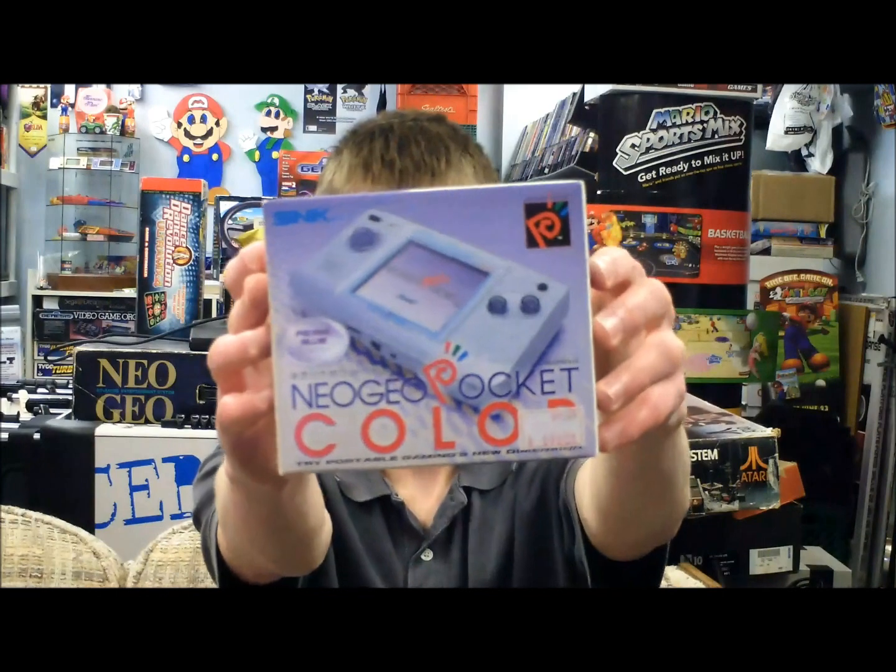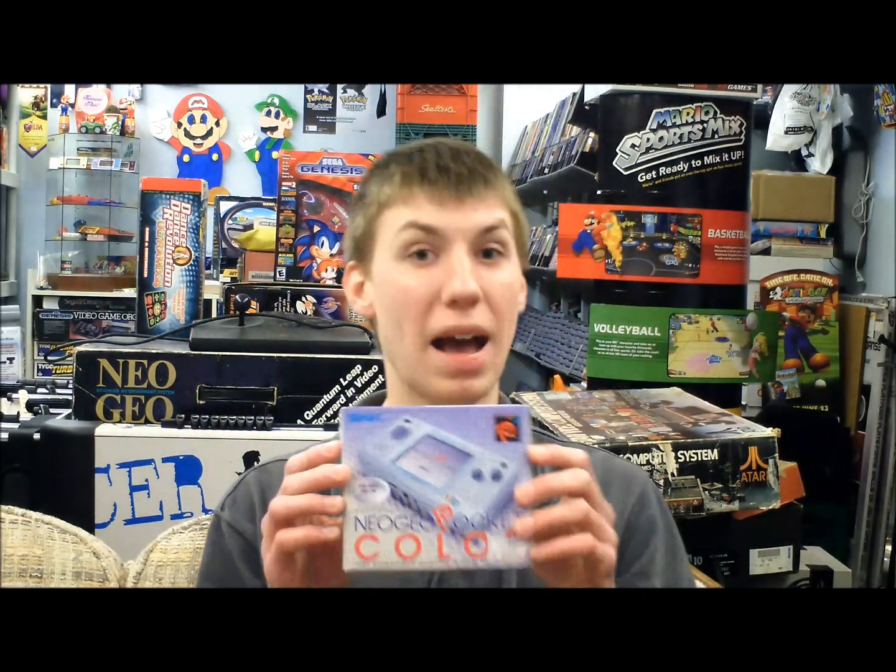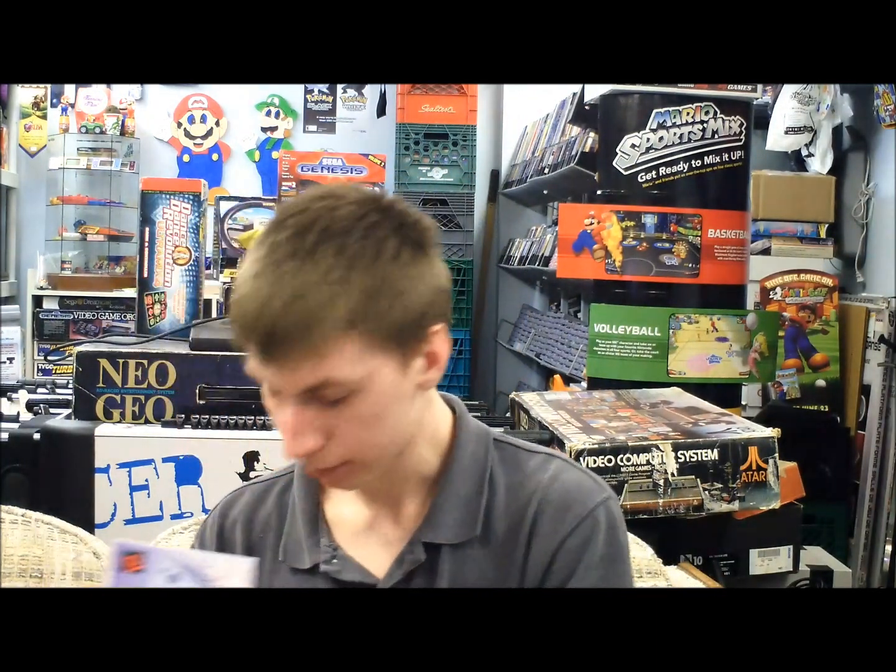But overall, I love the Neo Geo Pocket Color, and I think it's really cool to have this one complete and mint in the box. Never been used. The batteries are still in there, bags are still sealed. It's overall really, really cool. And as I said, it's the Japanese version, but luckily it's region-free, like any good console, so it's no problem. And I can play North American games as well.